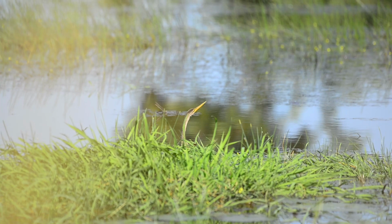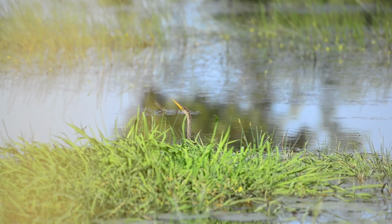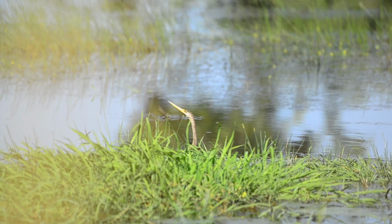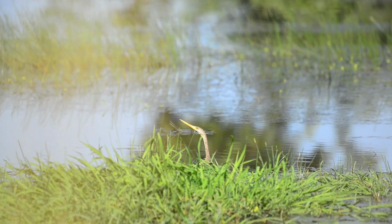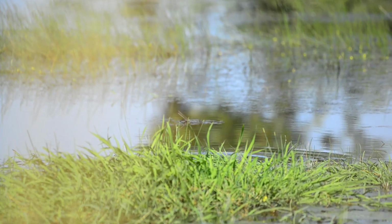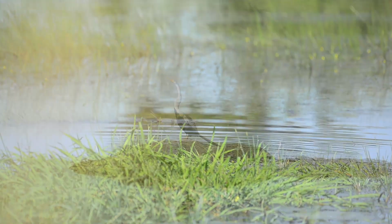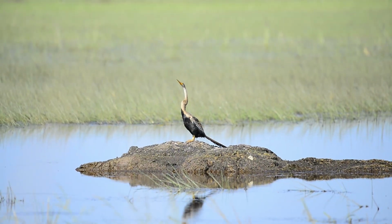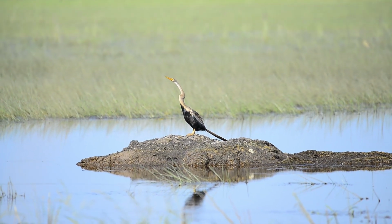The Oriental Darter, or snake bird as it's often referred to, is a water bird with a very long, slender, snake-like neck and a long, pointed bill. Darters actually pursue their prey underwater with their bodies totally submerged, swimming slowly with their large webbed feet, with only their neck and head visible above the water.